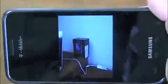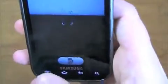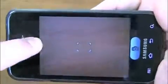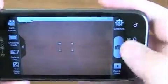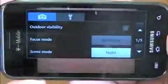So you can see very clear quality, good looking picture. Of course I have lights behind me, so this is taken in a pretty bright area. Night mode, you can go in through the menu. Not that menu. Other menu. Go to settings, change your scene mode to night.